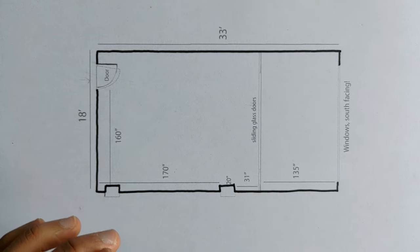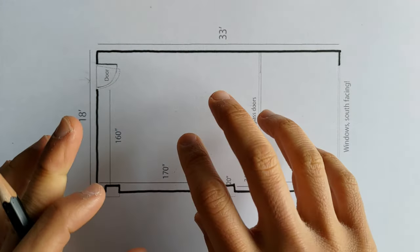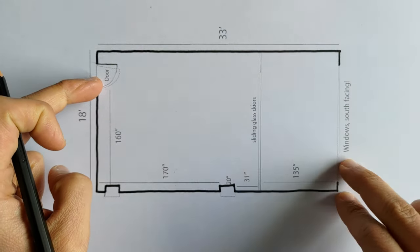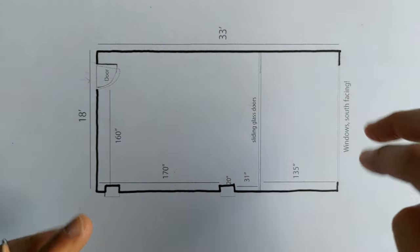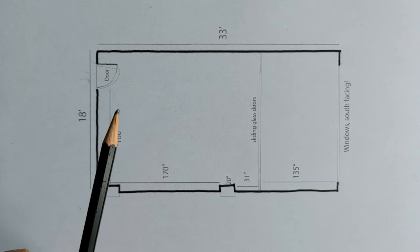Let's go through it together. So this is a nice big open space, 33 feet long, very big, very cavernous. There's one door here, one window here. That's it. The window is here. There are sliding doors dividing the space into two distinct zones.